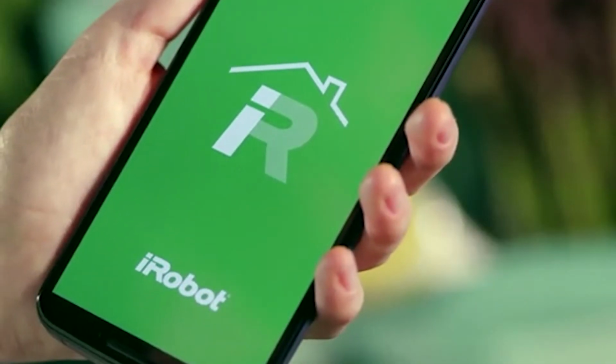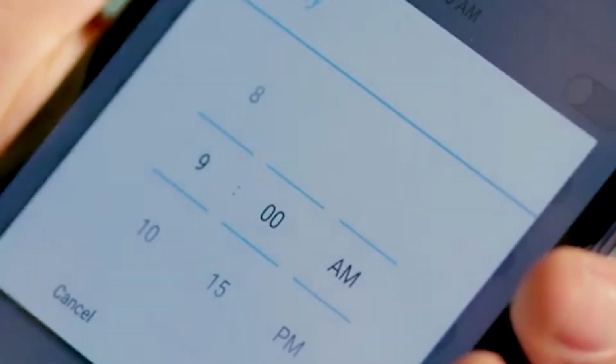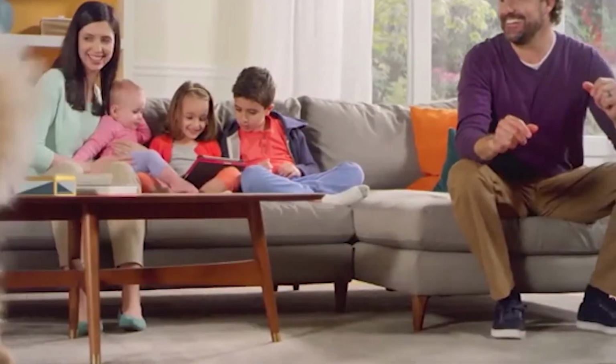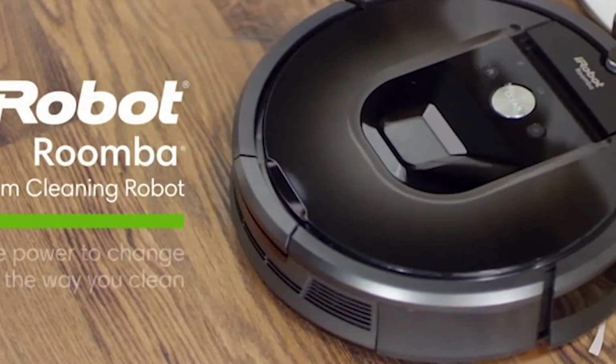And thanks to the new iRobot Home app, your powerful cleaning partner is always ready to go. You can start, schedule, and monitor the 900 series from just about anywhere and anytime. Cleaner floors every day, all at the push of a button. The Roomba 900 series. The power to change the way you clean.